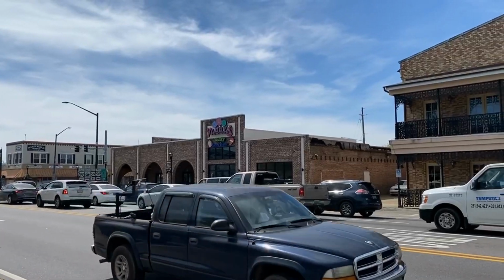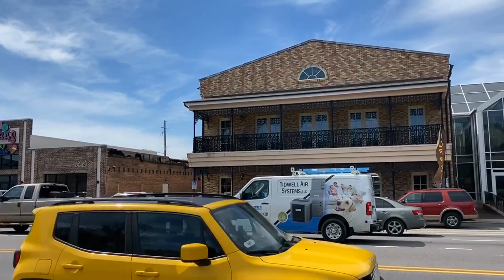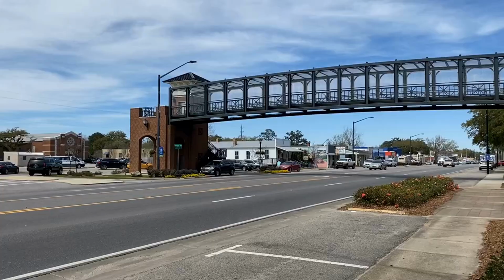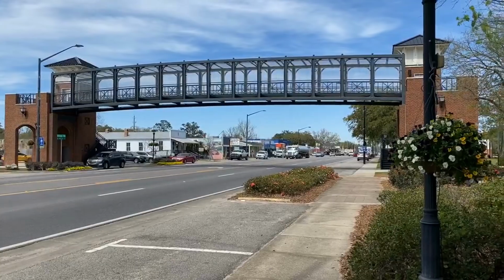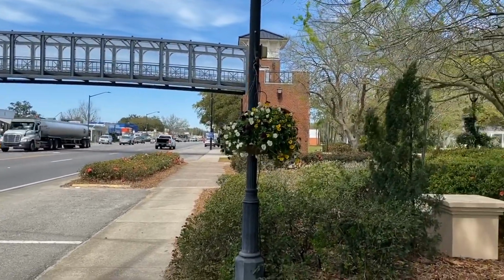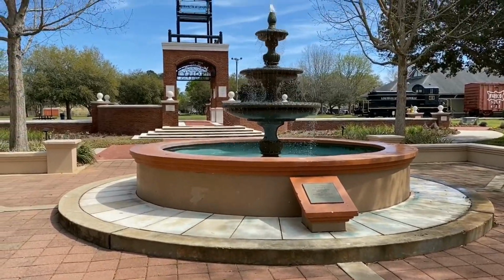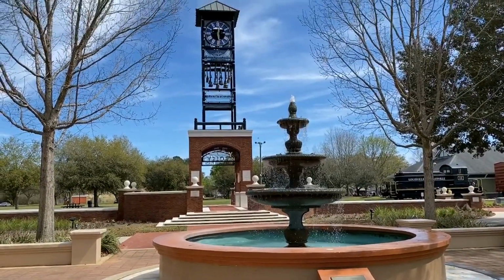It's close to the downtown area where you're going to have a lot of quaint little shops and antique stores and restaurants. You've got the pedestrian bridge that was built there not too long ago that goes over to parks. Foley is just a neat little area. The downtown area is not huge, but it's quaint. Everybody's going through there to get to the beach anyway, but a lot of people like to stop there and visit some of the shops.